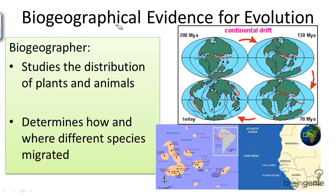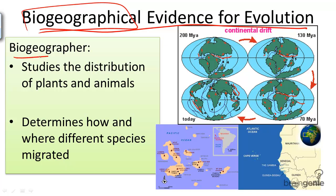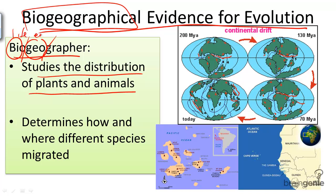Biogeographical evidence for evolution. Well, to understand evidence for evolution in terms of biogeography, we need to understand what a biogeographer does. This is someone who studies the distribution of plants and animals on Earth. Just look at the breakdown of the word. Bio means life, geo means earth, and graph means to write, or someone who studies or writes about life on Earth.